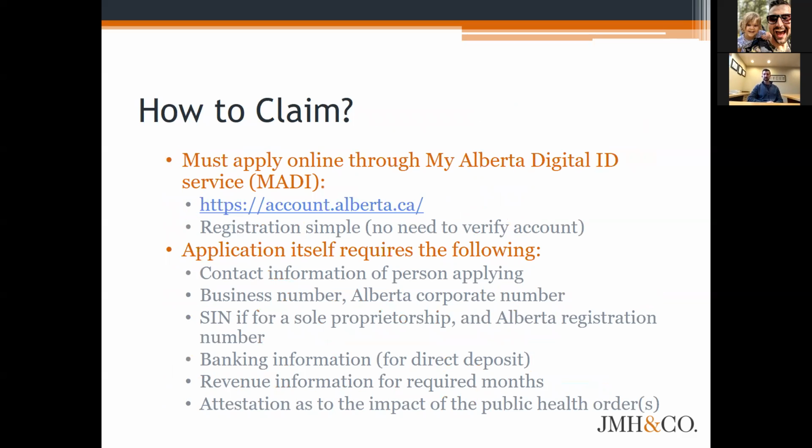How do you apply for this? It's exceedingly simple, actually. You can go online through My Alberta Digital ID. It's a quick Google to sign up, to register. They do have the second tier of registration to verify an account. You don't need to do that. You can actually do applications on behalf of yourself or others.